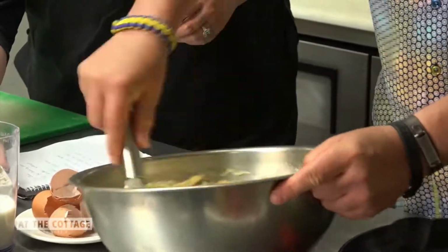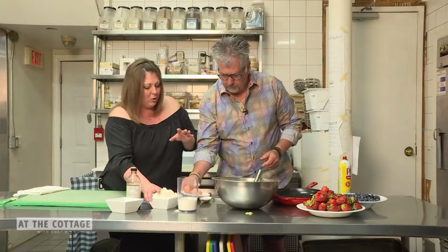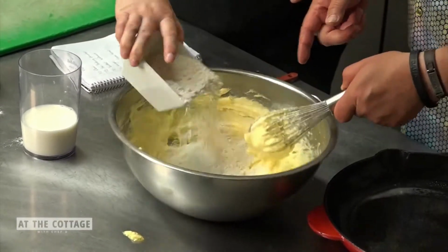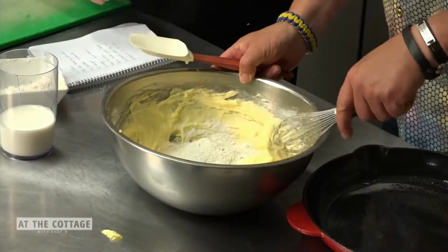So that's in there. Then what we're going to do is incorporate half of the flour and a little bit of the milk, get it folded in together. Should I switch and use a spatula? Yeah, I probably would. You're going to want to give it that nice folding method.